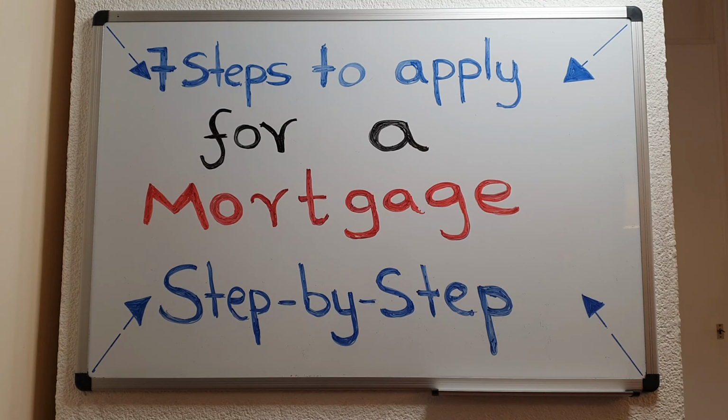The process could take longer if there's an issue with the valuation, or the lender's processing center is busier than usual, or if additional information or documents are needed, or if your application is particularly complicated. Now, once you have a formal mortgage offer, your conveyancer will arrange for the mortgage funds to be transferred from your mortgage lender to the person you're buying the property from on the day of completion. And that is the last step that you would have to go through when you're applying for a mortgage.